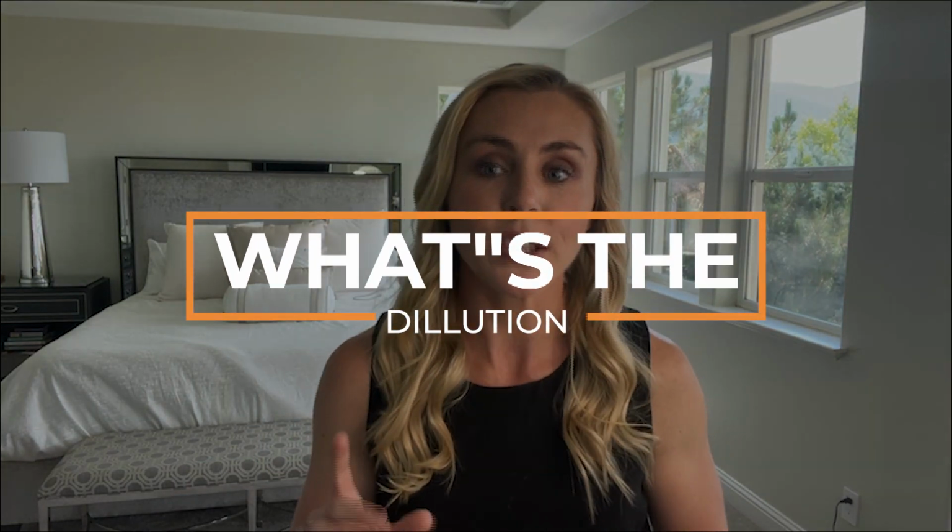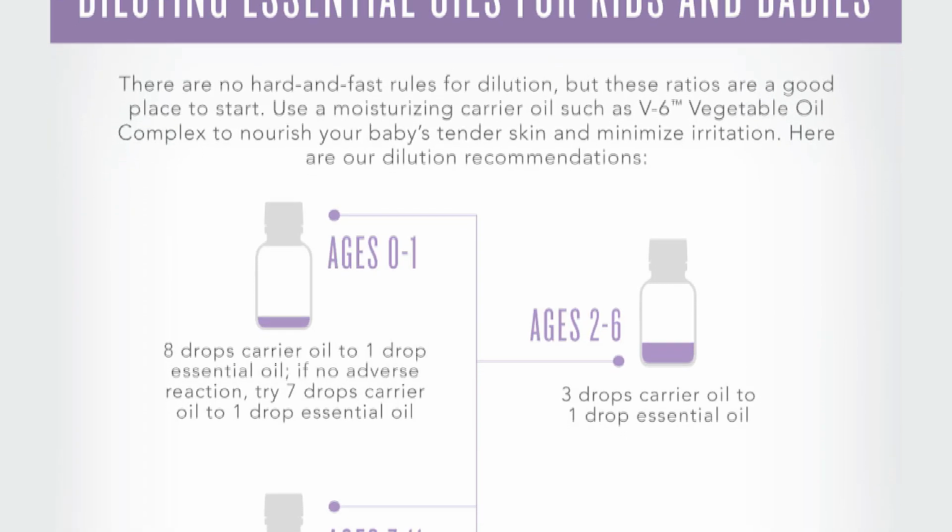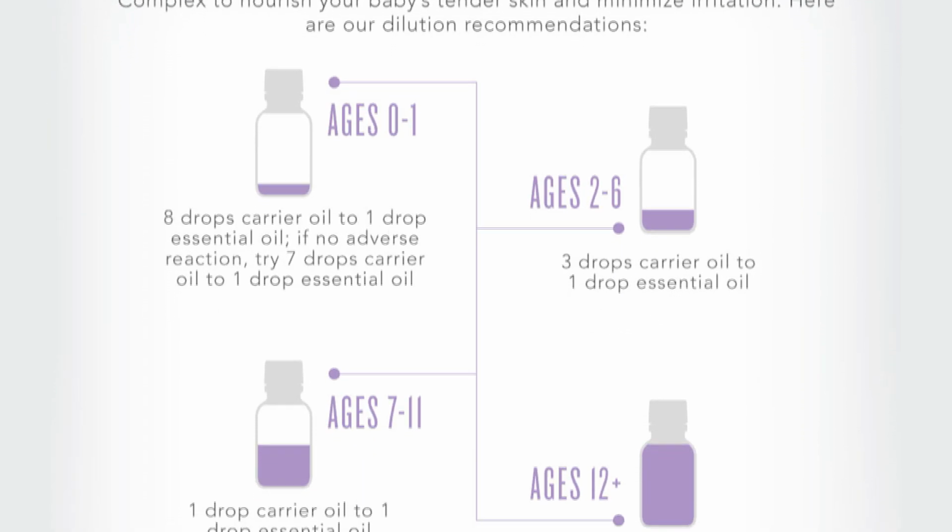Okay, so we know what carrier oil to use. Now we need to talk about, okay, what's the dilution, right? So let's start with our little oilers, the babies. That's going to be from 1 day to 2 years old. Young Living suggests a 1/8 ratio of the labeled concentration on babies from ages 0 to 1.